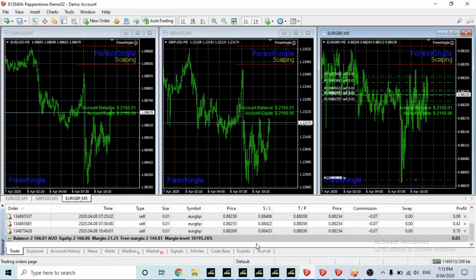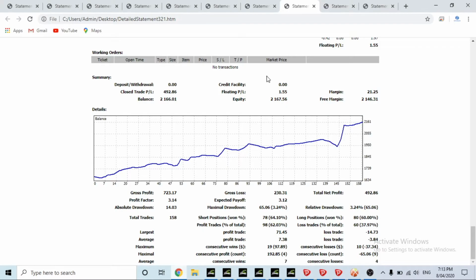At the start, we now have Forex Kingle with a balance of 2166, and it's been going really well. I can't believe how good these are actually going. So I'll just bring up a statement as well for that, because I just printed one out. And we can see here that I think we started at about 1,000.